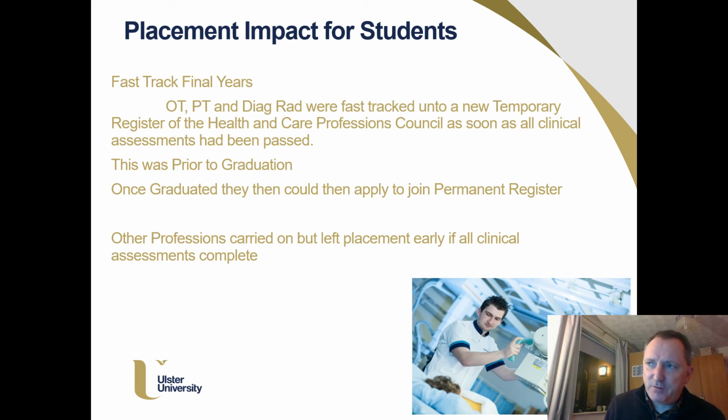The other professions, apart from the three that I've mentioned, carried on but left placement early if all clinical assessments had been complete. And so we were moving the goalposts and moving around. It was very, very different, and it worked in the end.